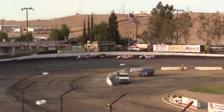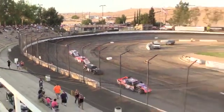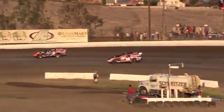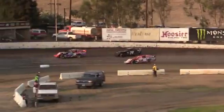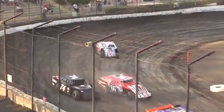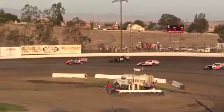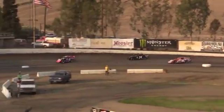4 laps into this 3rd heat race for the Sport Mods. We go green. Kiefer strong already. Look at Wayne Dodson and Rick Childress Jr. battling for the 2nd spot. Dodson, I just spoke about his kid. A return 3 wide for the lead with contact. We're racing here. These 3, mind you, are walking into the A main, and they are racing hard like it's the last lap of the main event.